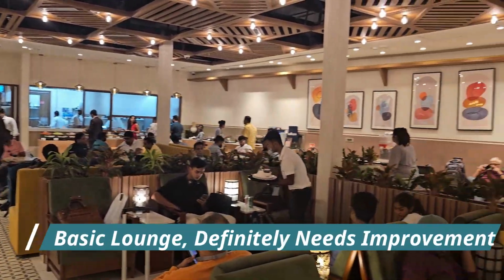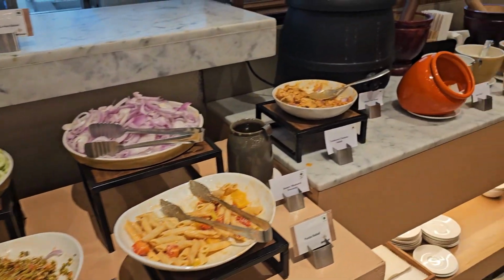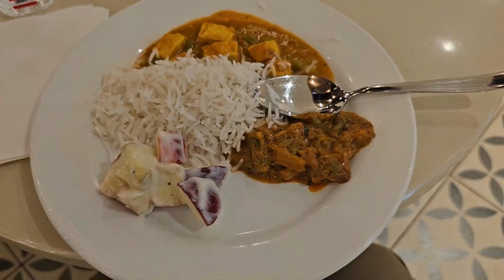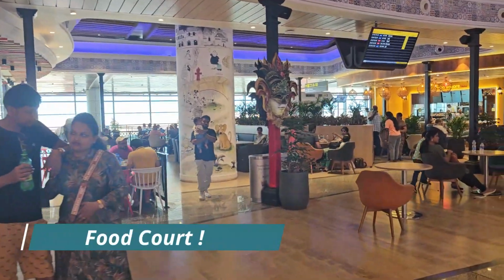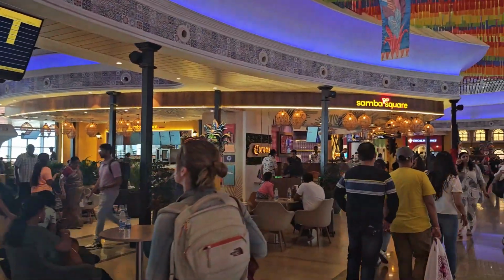Seems like a very small basic lounge. They have a bar counter and a small seating area. I guess as the airport expands its operation, definitely they will need a bigger lounge and a better lounge. The food seems quite good, decent enough. The only thing I have with the lounge is I think it needs to be bigger and better. There is a food court also here, which is airside only. Let's go and check out the food court and see what options we have.